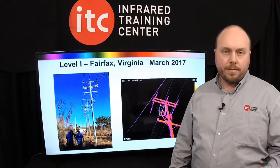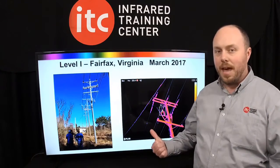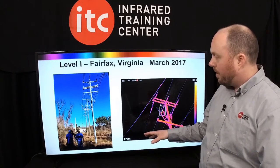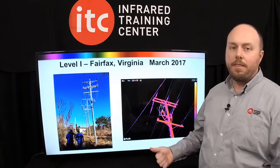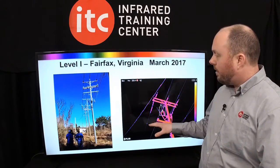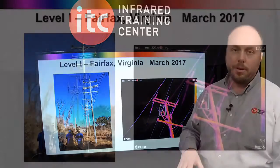So, I'm in Fairfax, Virginia last week at our Level 1 Infrared Certification course, and this happens. It's the third day in the afternoon. We're running some hands-on exercises. We come across this pretty significant thermal anomaly. Now, it's significant for the fact that we've got windy conditions here and some pretty direct solar loading, so it's amazing that this even showed up to begin with.